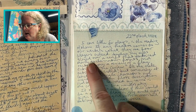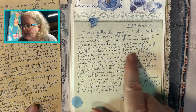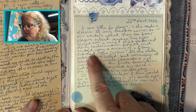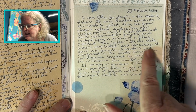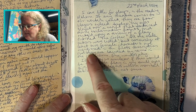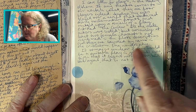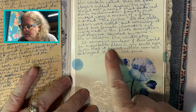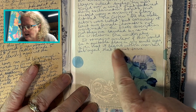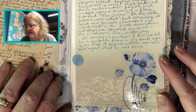And so my eyes glazed over a script that contained many exclamation points and rested upon a review of a play entitled The Curfew. All the male actors were listed, but curiously at least 2 female characters are mentioned in the plot's description, and they are lauded by name in the criticism. One wonders why. It remains unclear if this would be a suitable play in my aunt's eyes, given that it begins with a marital betrayal that it's not true.